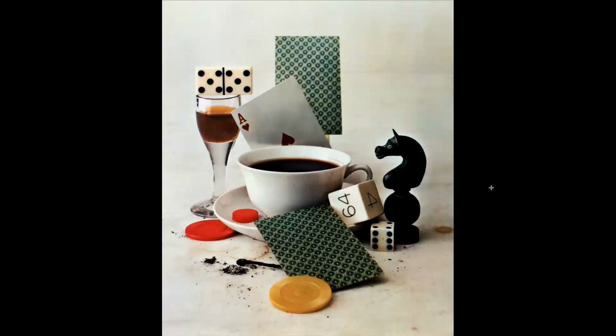This photo is called After Dinner Games. This was something that popped up in the New Yorker magazine. And the idea here is this is what might entertain a sophisticated New York couple after they have their dinner, maybe some friends over. You've got the after dinner coffee cup in the middle. The games you might play, there's some cards, dominoes, chess piece, poker chips. No cigarette, but you can see the burned out match in the bottom implying the cigarette.